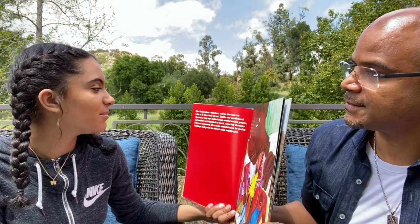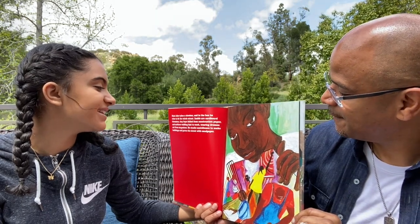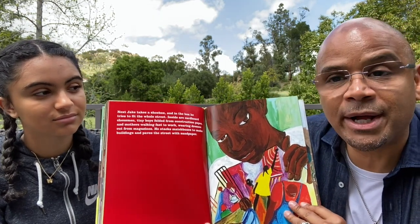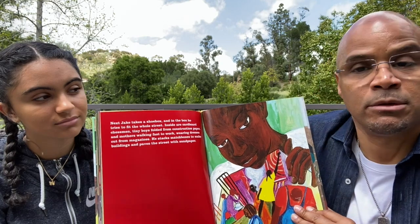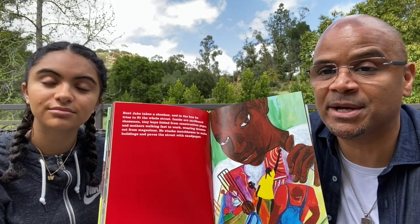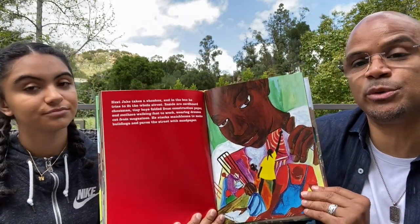Next, Jake takes a shoebox, and in the box, he tries to fit the whole street. Inside are cardboard chessmen, tiny boys folded from construction paper, and mothers walking fast to work wearing dresses cut from magazines. He stacks matchboxes to make buildings and paves the street with sandpaper. So what we're seeing here now is that, again, it's further illustrating the fact that no matter what, you are going to be able to create fantastic art with whatever it is that you have, right? So magazine pieces that you cut out, sandpaper, anything, cardboard boxes. We all have shoe boxes of some kind in our homes. So what we're seeing now is the fact that you can make art out of anything that you have at your disposal. And that's what Jake is doing now.